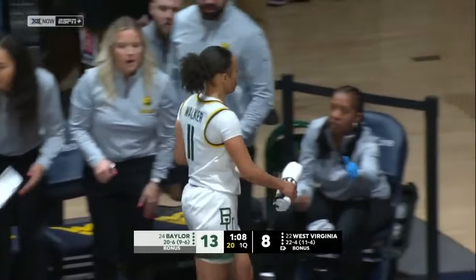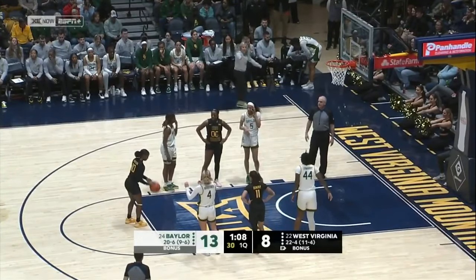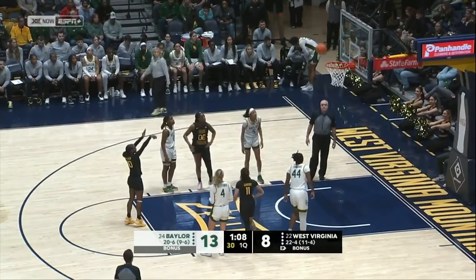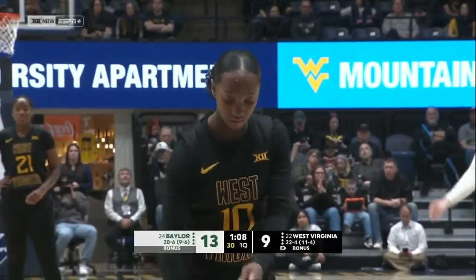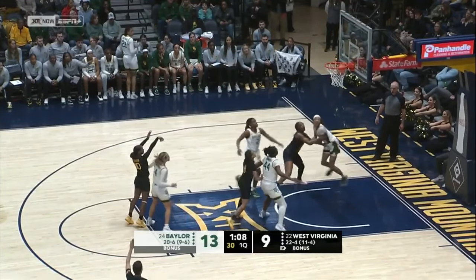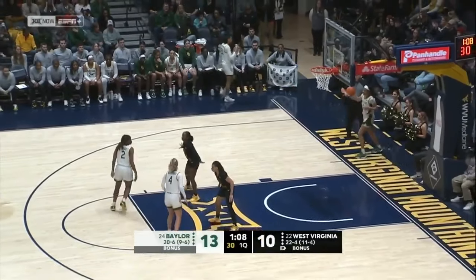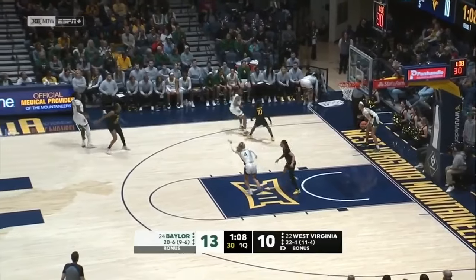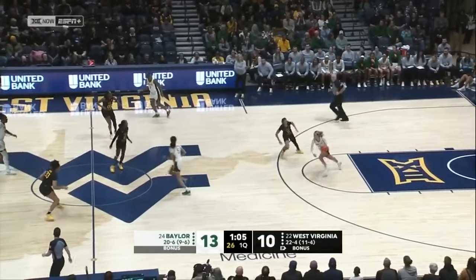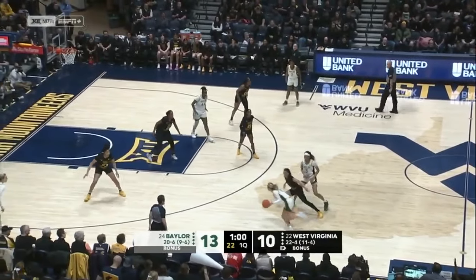Both teams over the limit, so Jordan Harrison will shoot free throws for West Virginia. Here's Harrison, the sophomore from Oklahoma City. First free throw is good, and she becomes the first scorer for West Virginia not named J.J. Quinerly. Harrison makes both. And it's a three-point ball game with about a minute to go in the opening quarter. Mountaineers finally able to press as they break a scoring drought. Still haven't hit a field goal in over 2.5 minutes.